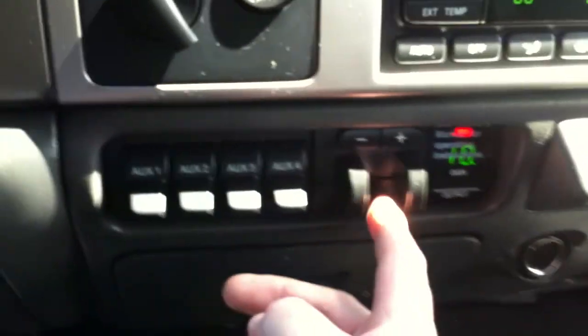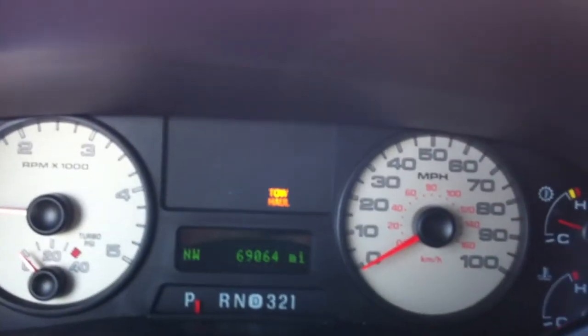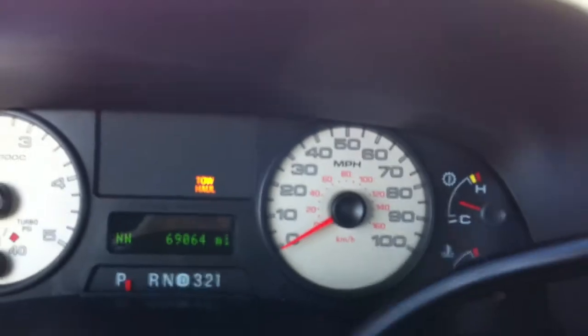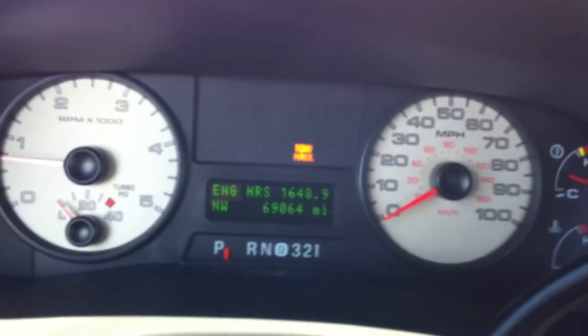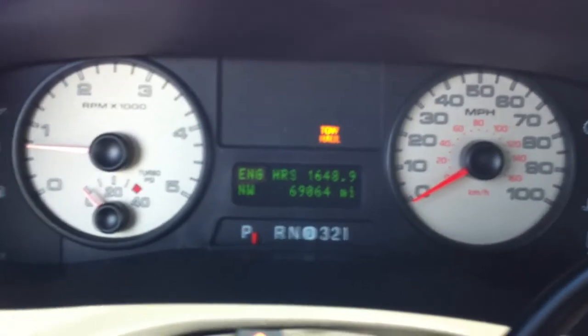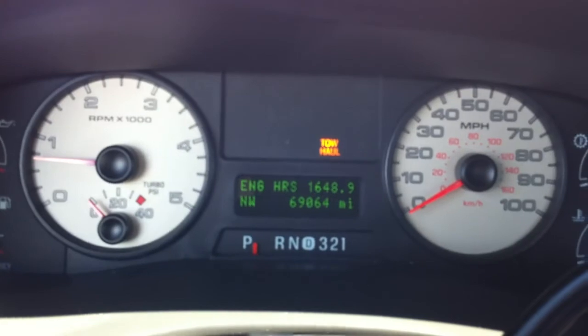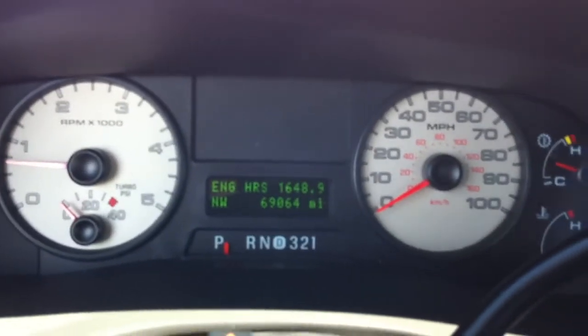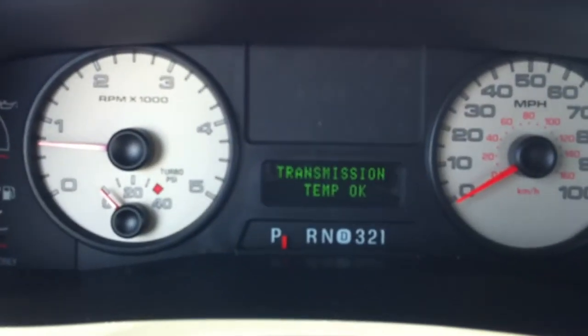Well, there's your tow stuff. Let's see. There's your tow haul switch, on and off. This says trailer disconnected because there is no trailer on it. Let me get the info. Engine hours 1,648.9, which is very low, which means those 69,000 miles probably are all highway miles. Let me turn the tow haul off. Let's see. We'll do a system check.